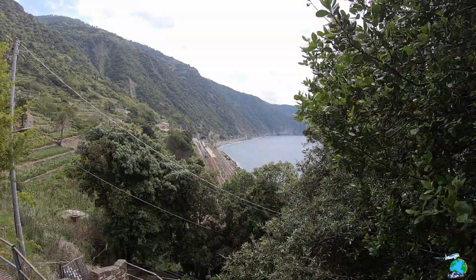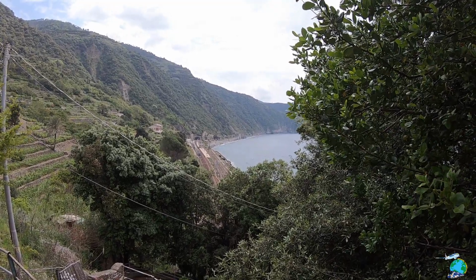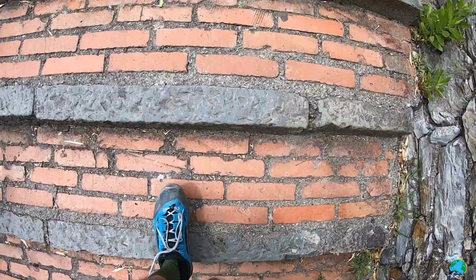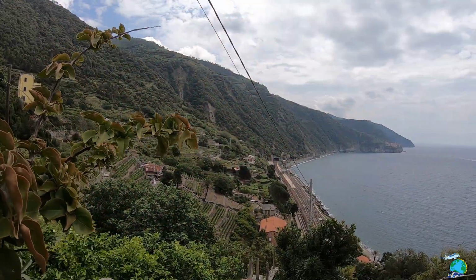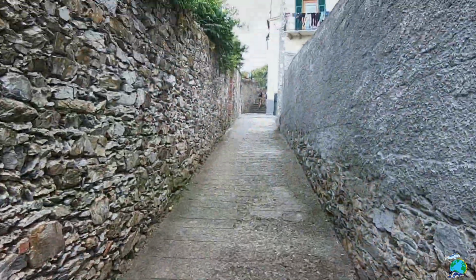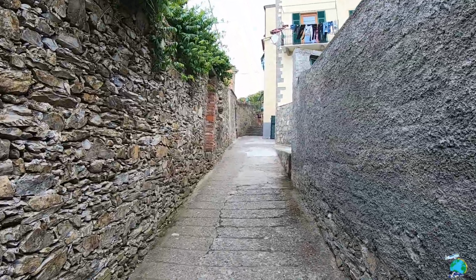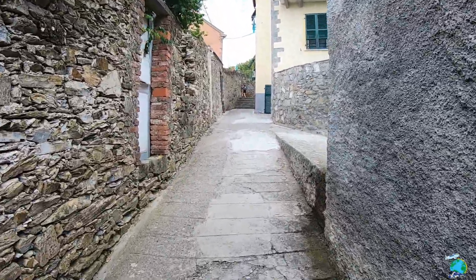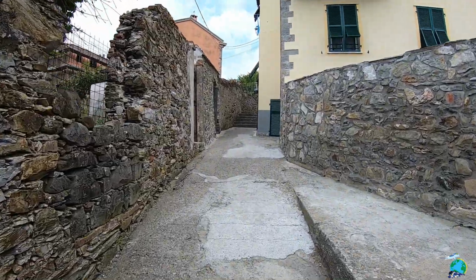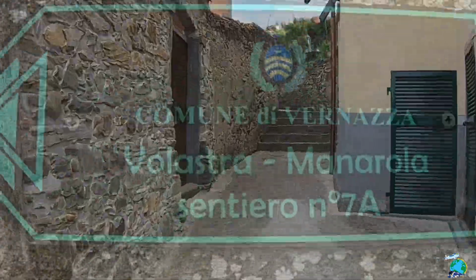The more elevated it gets, the more views you will get. Down there you can see once again Corniglia station. So, and as easy as this, we made it up the stairs and we're now in the city of Corniglia. It wasn't that bad, it's only about 5 minutes or maybe 10 depending on your condition, going up from the station to the city center.